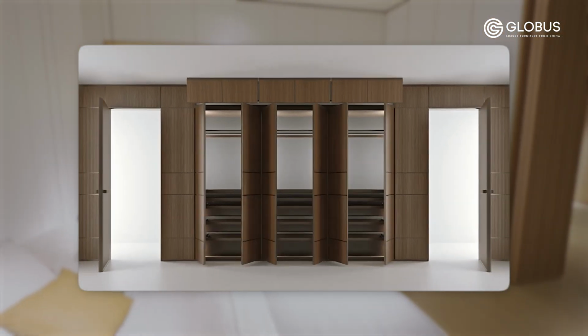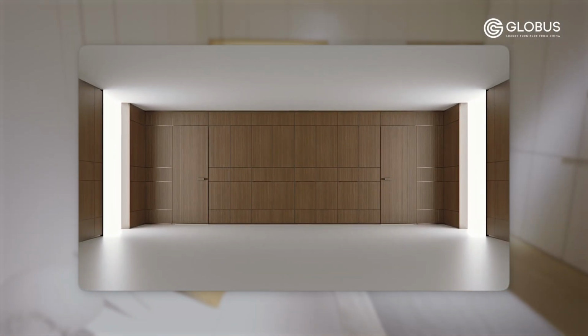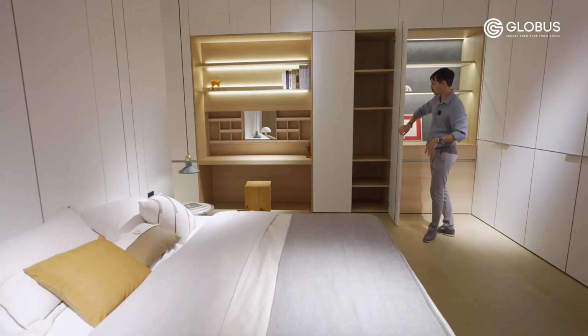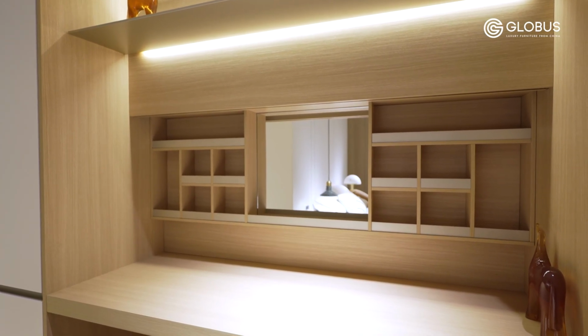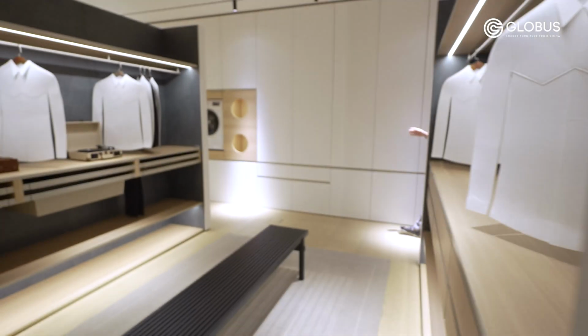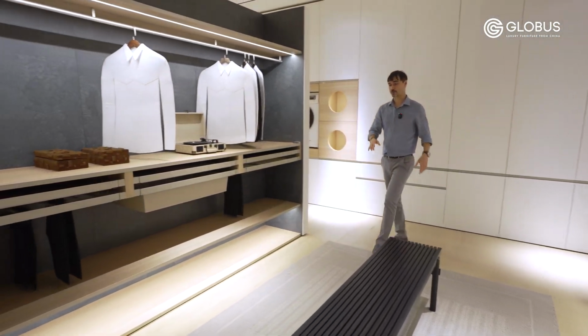Here, for example, the cabinets use a push-to-open system. Here you can see that high quality, excellent hardware is used. There's no poor quality hardware anywhere. As I mentioned before, here is a women's vanity table, and now we're moving on to the next room, the walk-in closet. Just take a look. This is the kind of walk-in closet they have.